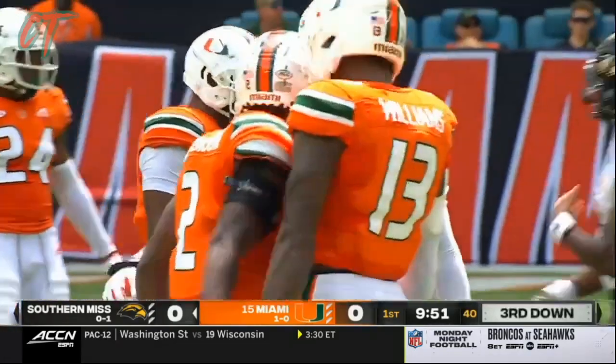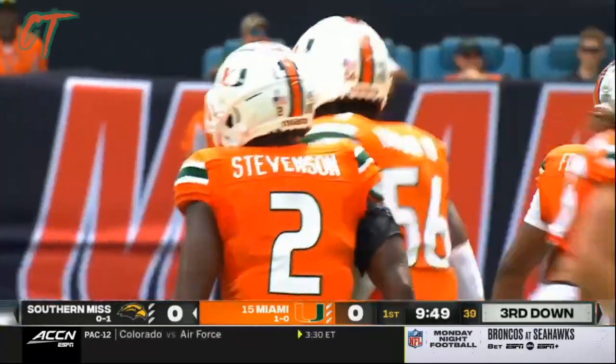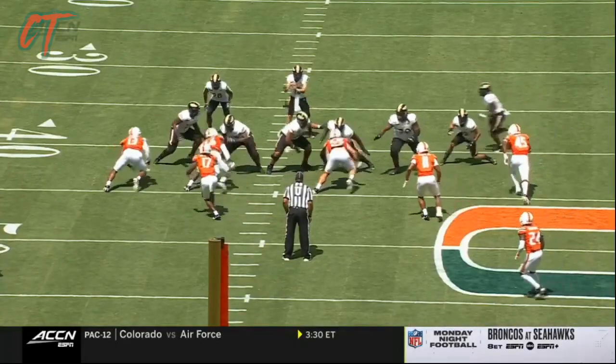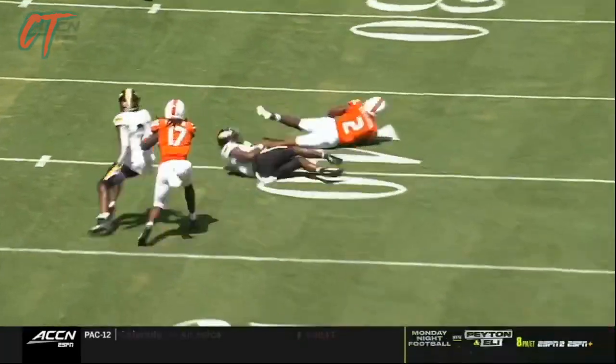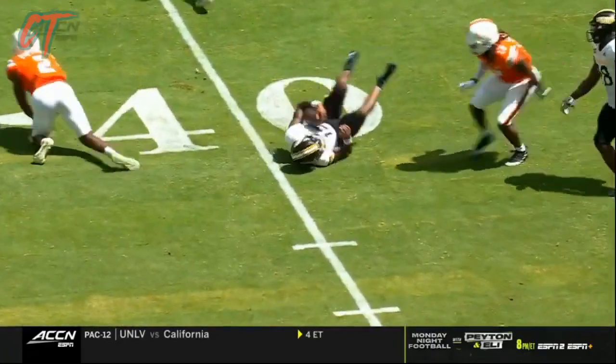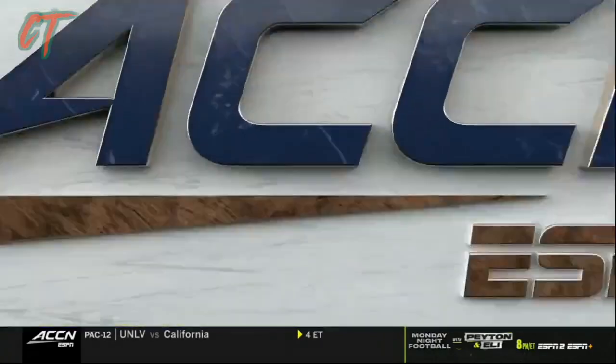Talk about transfers, Mark. That kid started his career at Georgia. Now he's looking at maybe an All-American type of season here in Miami. Just a great trigger, understanding the play and beating the block. Can't play it much better than that. Good tackle. We're back in the backfield.